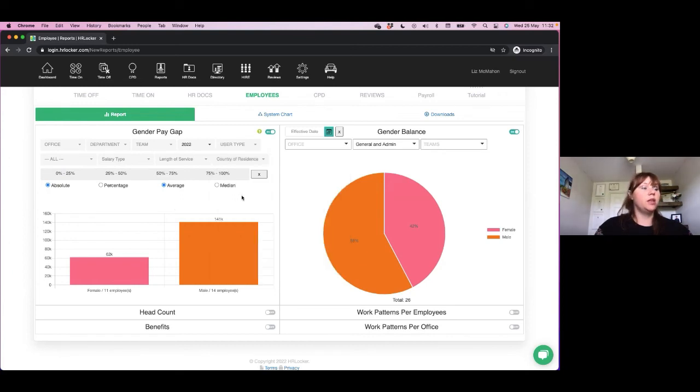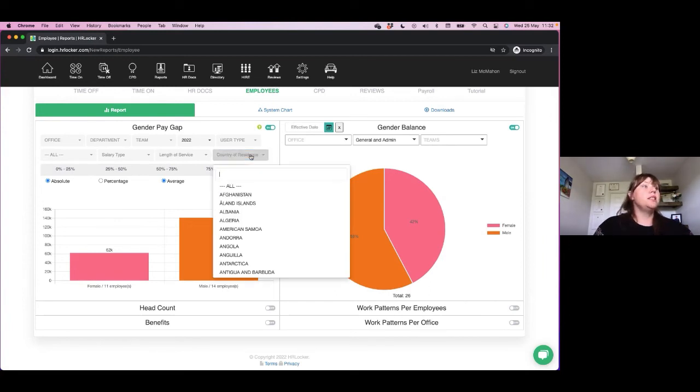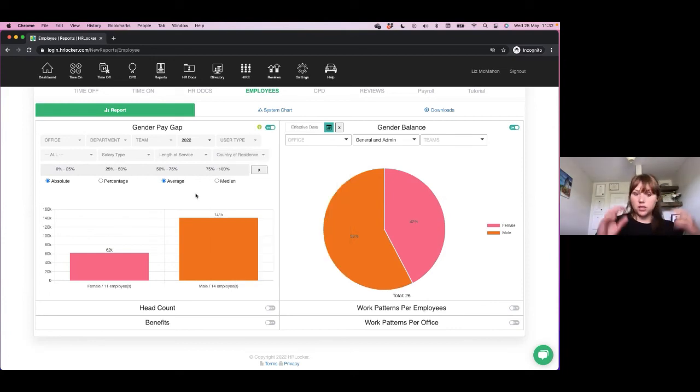It's company based. But I will certainly double check that and get back to you, because I don't want to give you the wrong answer either. But so the country of residence, again, a good one to report. And if you have an Irish or a UK office, is there a difference in regards to the gender pay gap reporting there? But I think the quartiles is really what you want to be reporting on.